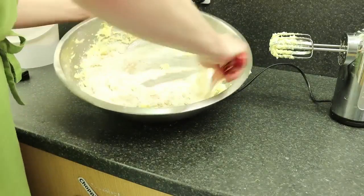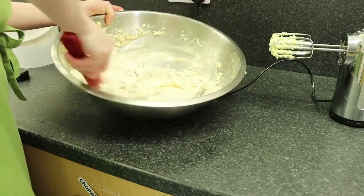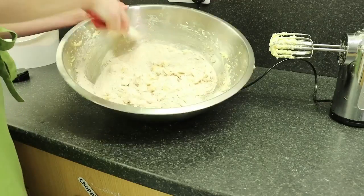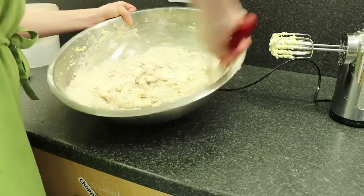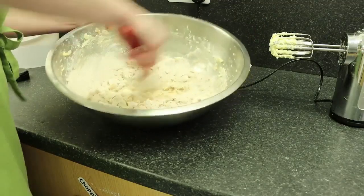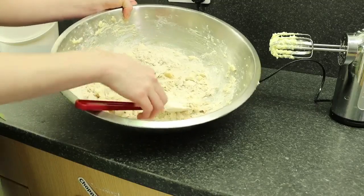Now, the recipe says that if your biscuit mix is a bit dry, what you can do to bring it together is to add a few drops of water at a time. So we want to make a nice smooth dough. So I'll get on mixing this and I'll come back when it's all put together.